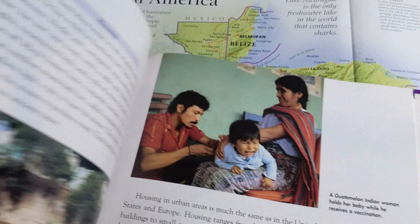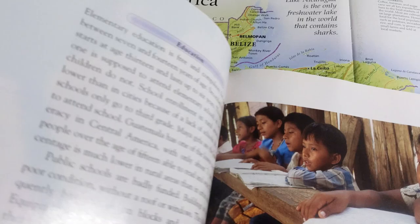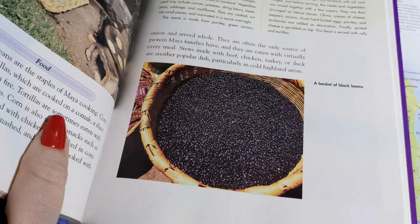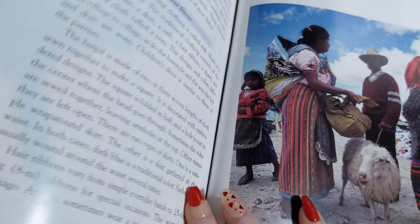Oh, he's getting his vaccinations. Oh, honey, it'll be over soon. Don't worry. They're working hard in school. She's making some tortillas. Yum, yum. Have you ever seen a basket full of black beans as big as this? That's a lot of black beans. And I love this photograph. You know, this book has some really cool photographs in it, hasn't it?